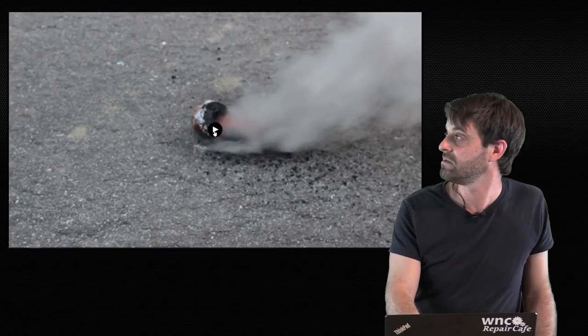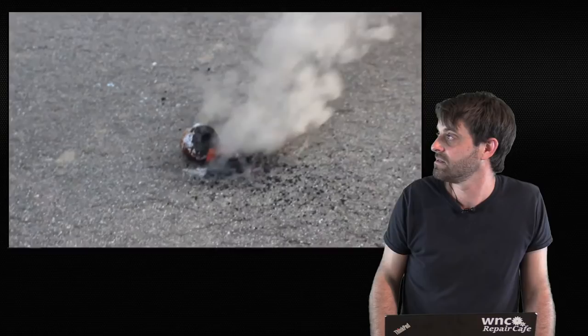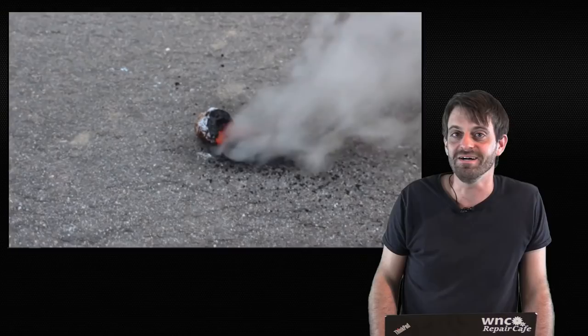And there it is. Just to prove that it's worth something, this is a homemade smoke bomb that I made with potassium nitrate sourced from my own urine. This is New Year's Day. Pretty cool, huh?